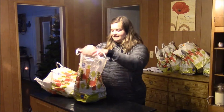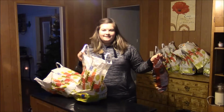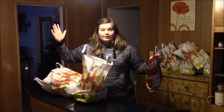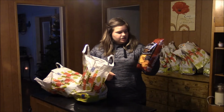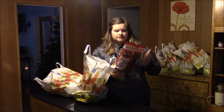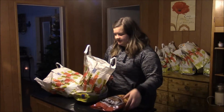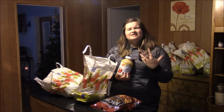Okay, after that we have, I don't know, everything's just kind of jumbled. Last time I had them all perfectly assorted. Now this time it's just, what am I going to grab out? So we did end up picking up some chips. They are the nacho cheese from Clancy's, which is the Aldi brand. We really like these. They're quite a bit like Doritos. They're really good. My husband enjoys these. They're one of his favorites, so definitely had to pick those up for him. I know last time I said we were trying to get away from chips, but it's so hard.